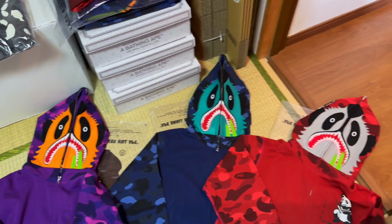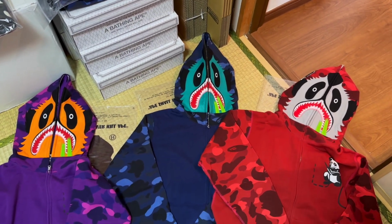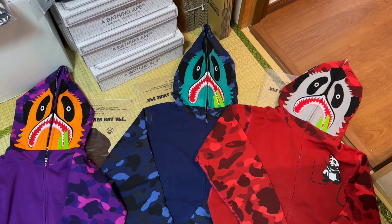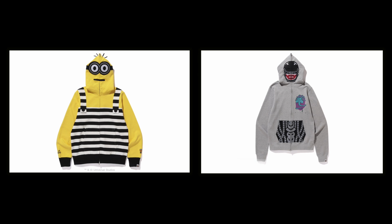Well, there goes the Color Camo Panda Hoodies. Now, even though I'll be roasting them, they do kind of grow on you. Also, there's been much, much, much worse.